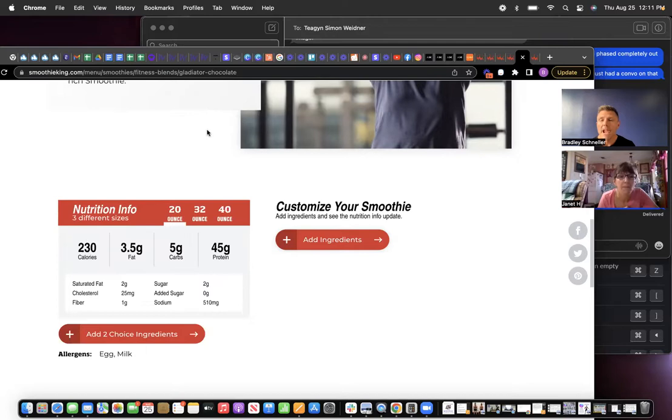Here's what I think. This is a nice supplement. This would be like if you're drinking a protein shake after a workout. This is a good option for that. Instead of getting one of the drinks out of the fridge or making your own protein shake, if you scooted over to Smoothie King and got this, it's a good option. This is a supplemental drink.